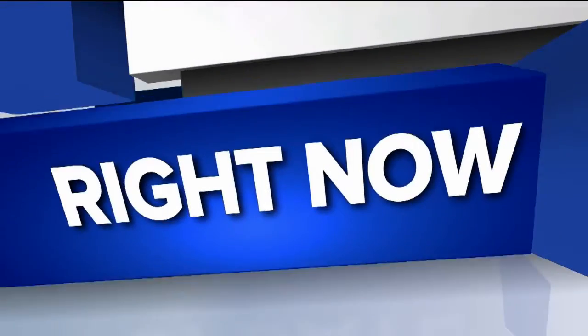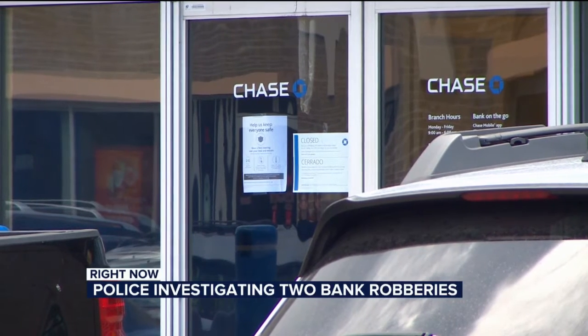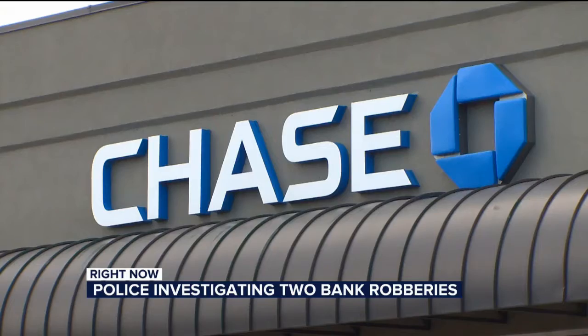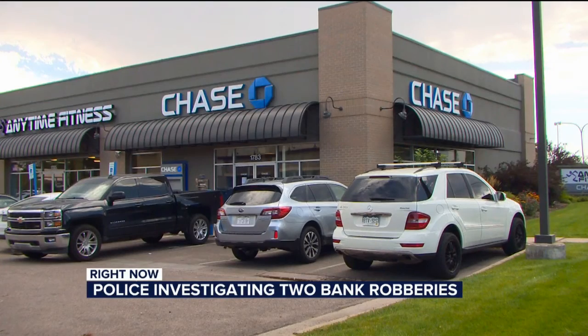Right now, Colorado Springs police tell us they believe 2 bank robberies that happened within an hour of each other are connected. Investigators say the crimes happened just before noon. According to police, a person held up the Chase Bank at the corner of Lake Avenue and Cheyenne Mountain Boulevard in southwest Colorado Springs. It's unknown what was taken or if the suspect used a weapon.